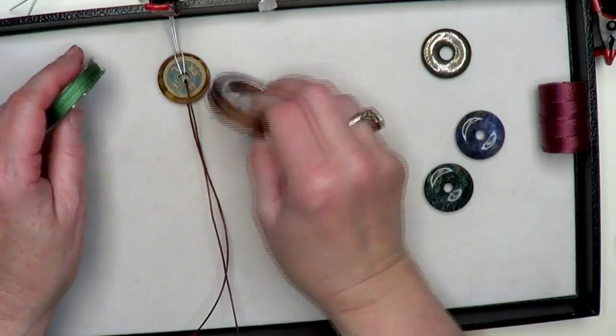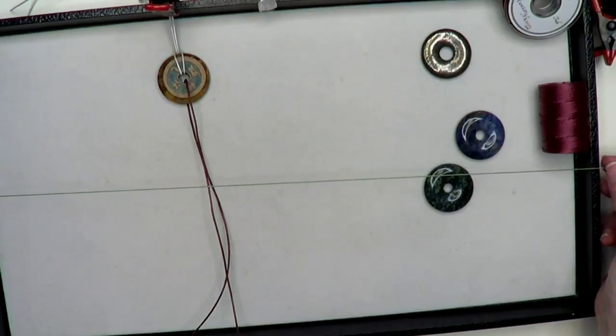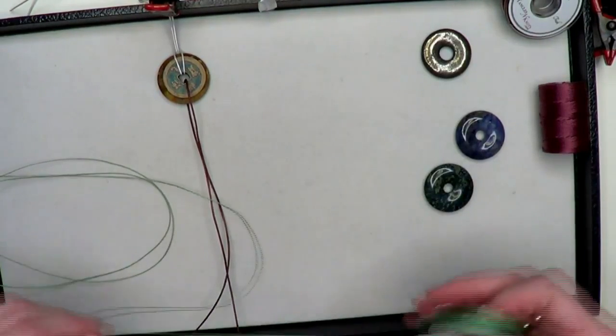If we go all brown, will you be able to see it? Maybe I'll use the green instead, because of a little bit of contrast, you'll be able to see it. I think I've got one open right over here, so let me grab it. Bear with me here just a second. There we go. And I'm going to cut about, I don't know, since I don't really know how long this is going to be, I'm going to go once, twice, maybe three, maybe four times.